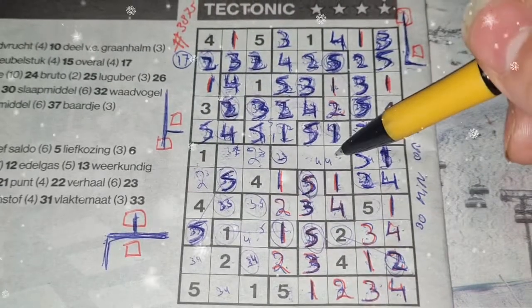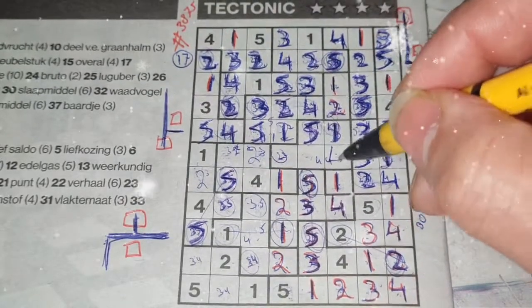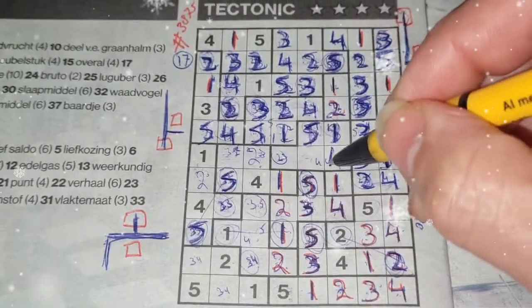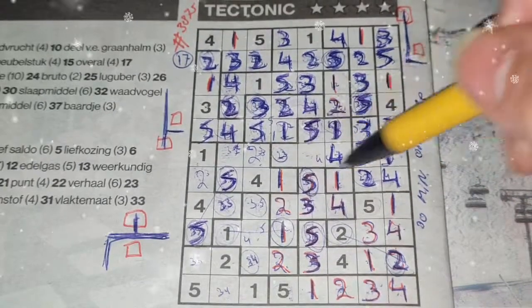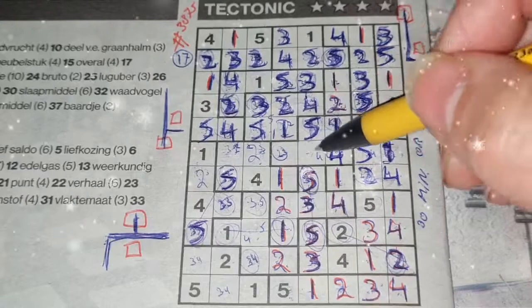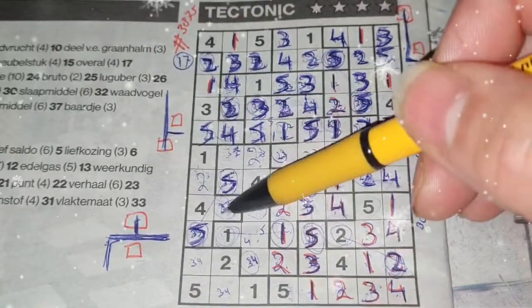I think this box should be a 4, because it can be 1, can be 2, can be 3. Should be a 4, cannot be a 5. Yes, definitely a 4. Two numbers left in this area, 2 and a 3, 2 and a 3.